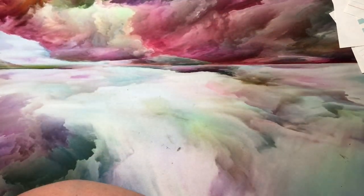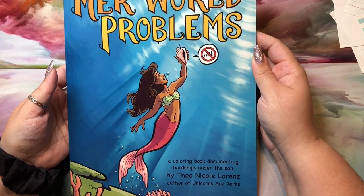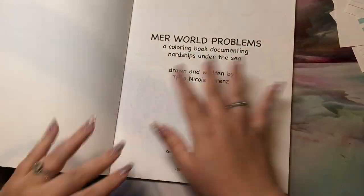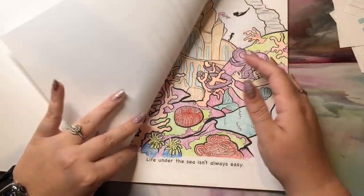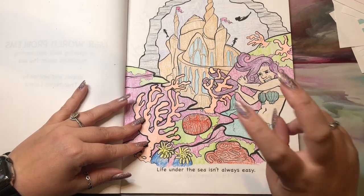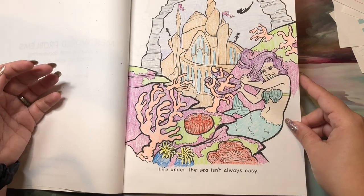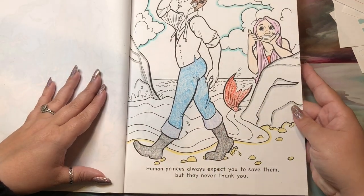So, whew. Next, I have Merworld Problems by Theo Nicole Lorenz. And she had a few books, but I've been working in order because, again, this one is copyright 2014. Mine was from 2015. So that's essentially before I was back into adult coloring officially. So I just used color pencils and have gone in order. I might have used crayons. I think I used crayons. This was before I had color pencils. And I was considering this done.